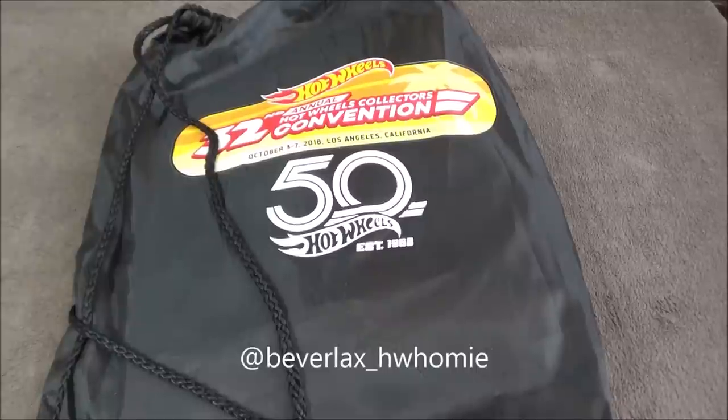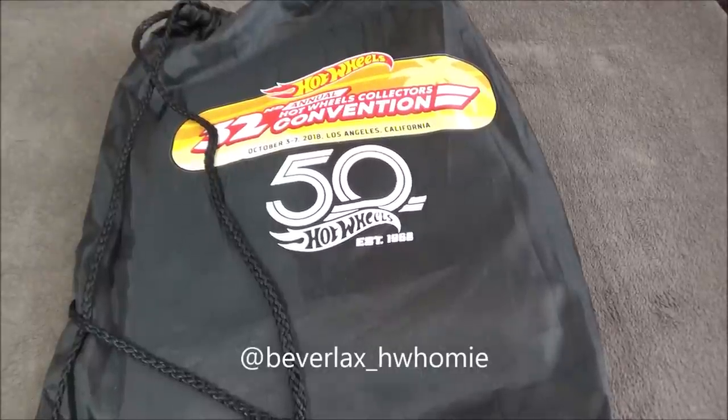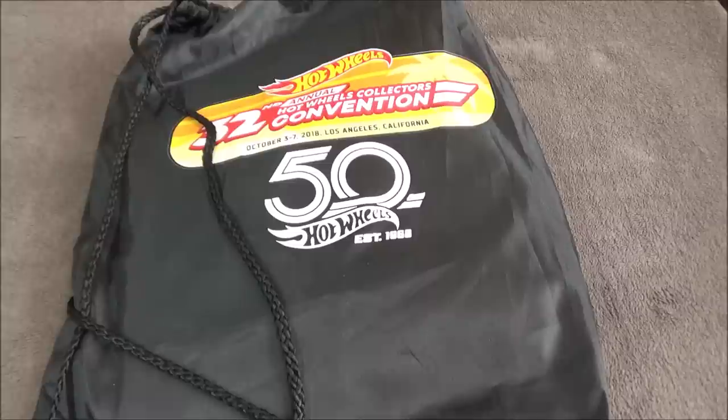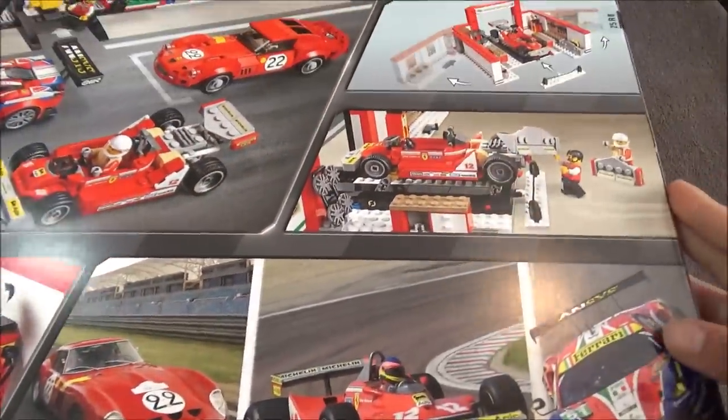Next, I want to give a huge shout out to Zavi for a sweet trade. Check out his Instagram. Here's what I traded for. I don't usually collect Legos, but since it was a Ferrari set, it looked really cool, so I got it.